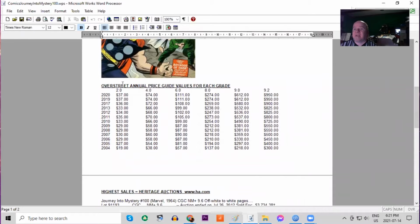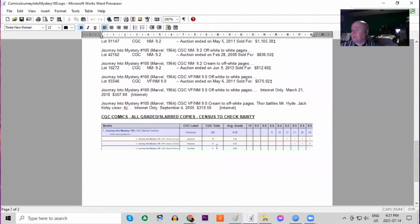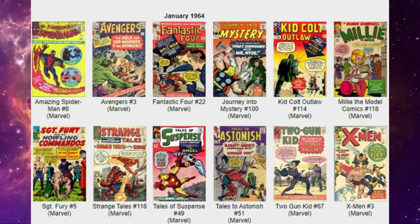Overstreet price guide has doubled in lower grades and has more than tripled in high grades raw. On the census overall, there are no 9.8s, but there are 5 9.6s. There are none of the UK price variants being graded at all by CGC.